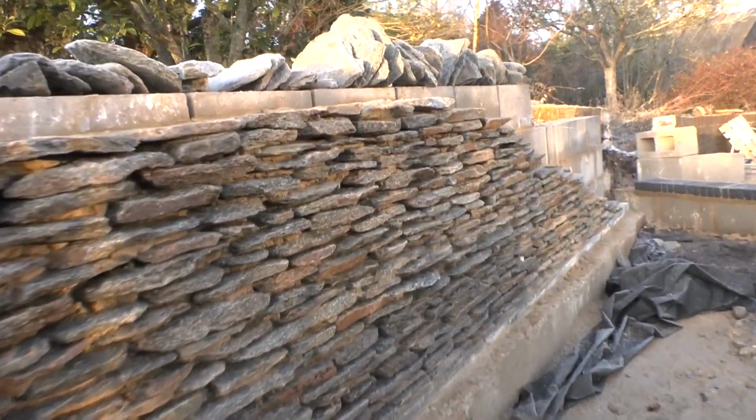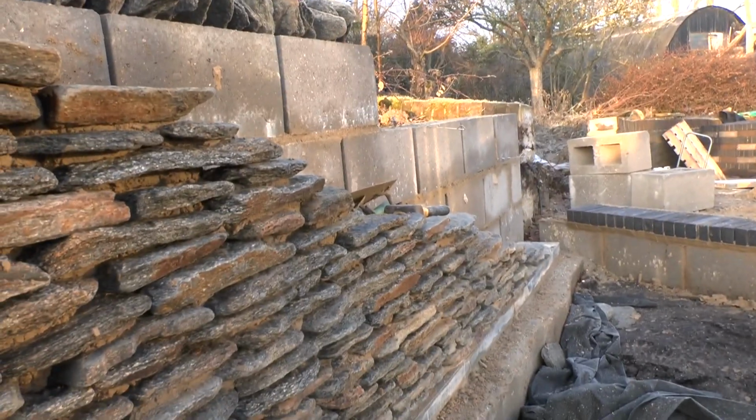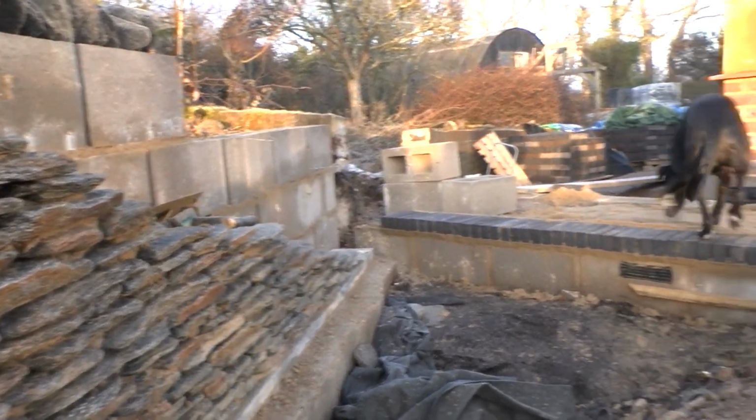You can see down this end it slopes down, and we have to eventually tie that in with a bit of path and steps that are going to be built over that side.